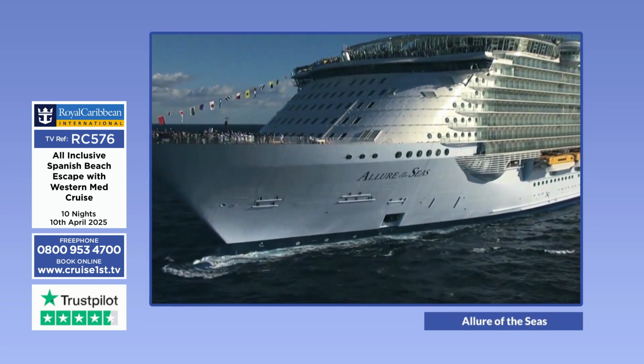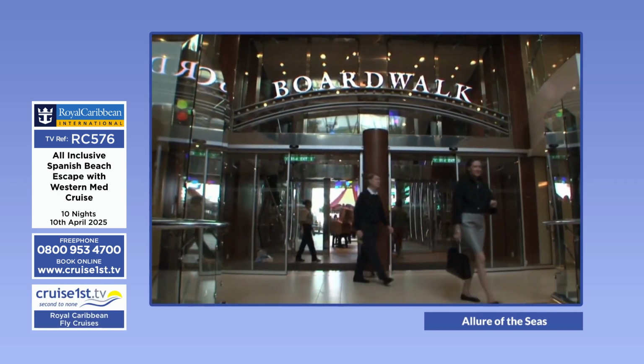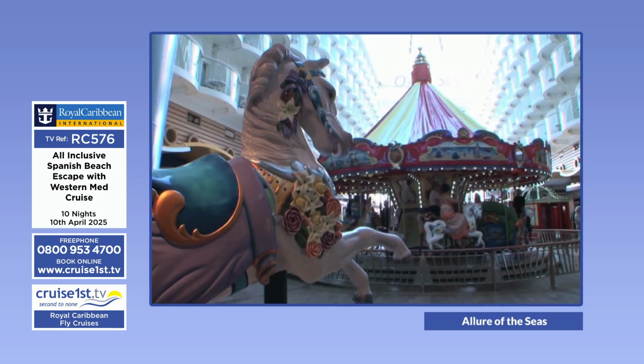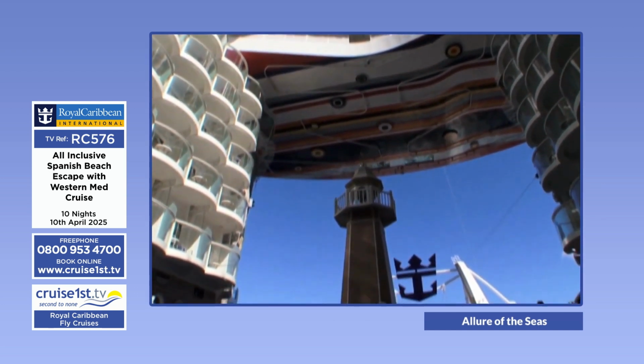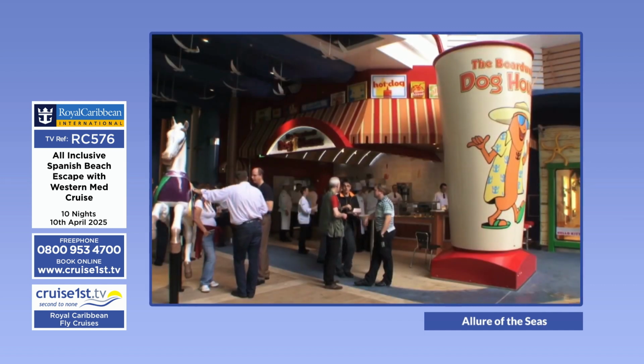And then guess what? It doesn't end there, because it's time to cruise. You'll be transferred to the port in Barcelona, where you'll embark the Allure of the Seas, and you're going to have your 5-night full board cruise. Fantastic. Now this is not just a ship. This is an absolute entertainment epicenter. And it's one of the biggest in the world as well, the Allure.